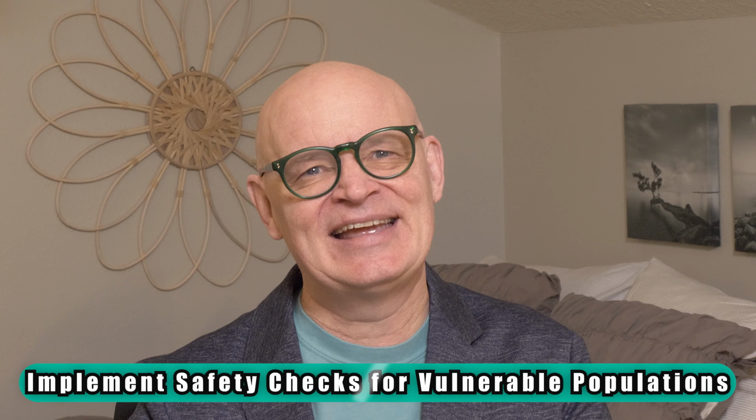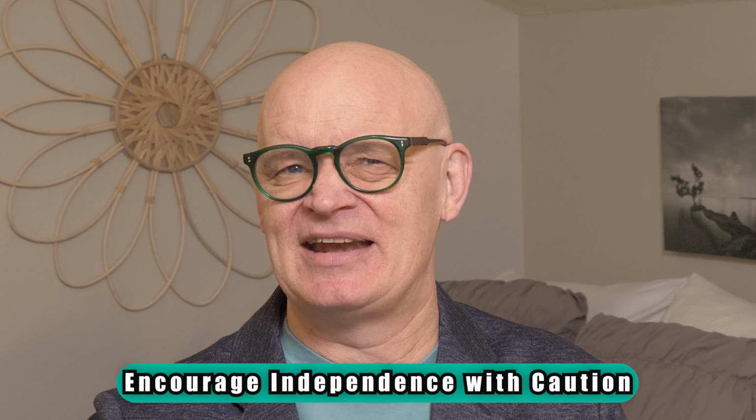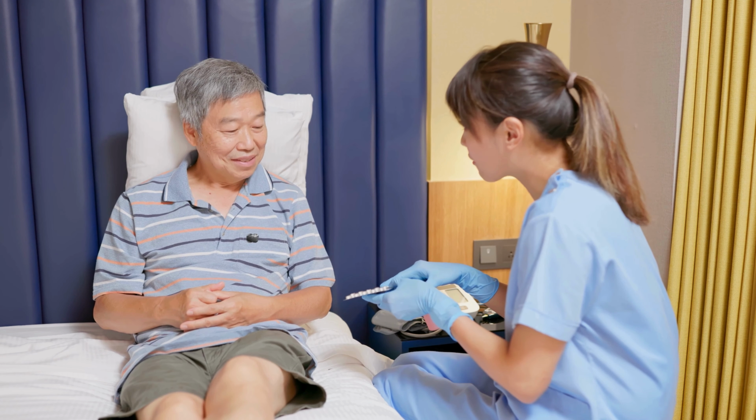Children, the elderly, and individuals with cognitive impairments are more vulnerable to medication errors. Additional safety checks should be implemented for these groups of patients. It is crucial to supervise medication administration and strongly consider childproof containers when dealing with these populations. While we might want to encourage independence in medication management, especially with teenagers or the elderly, it's important to provide tools and support to ensure safety. Periodic assessments of their ability to manage medications safely are essential.